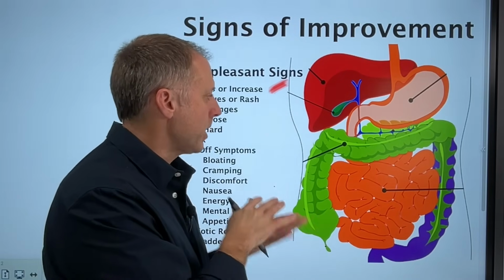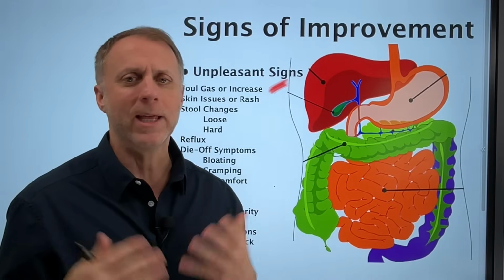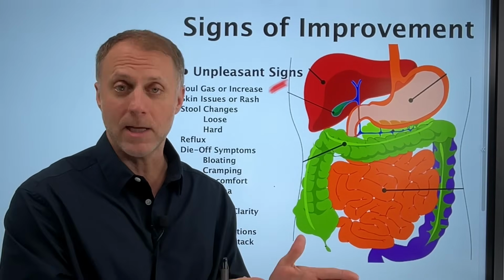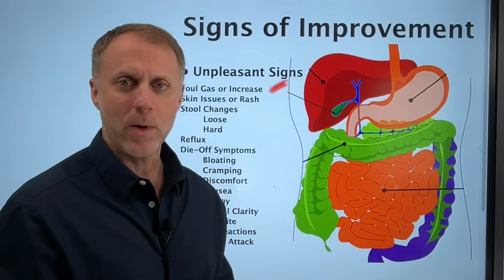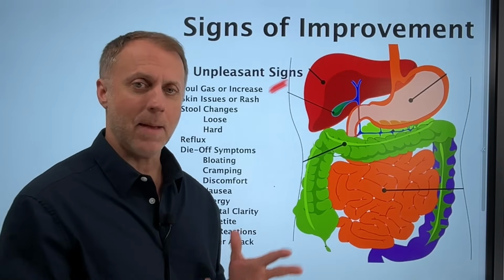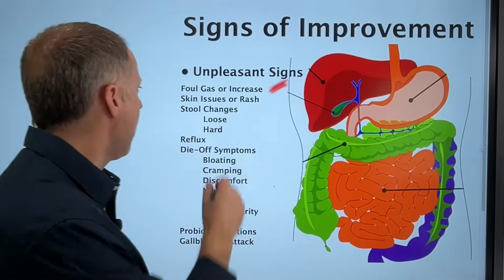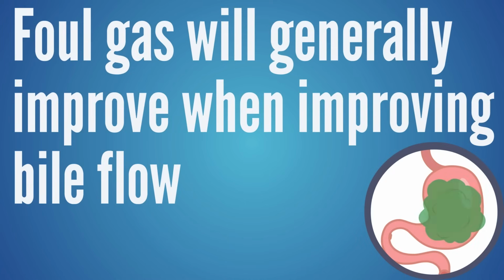And this is pretty common to see when the case is severe, when someone's bile has really been backed up. And it usually doesn't last that long, maybe 2 or 3 weeks. And if they continue to take steps to thin the bile and get the body detoxing the way that it should, that will generally improve.